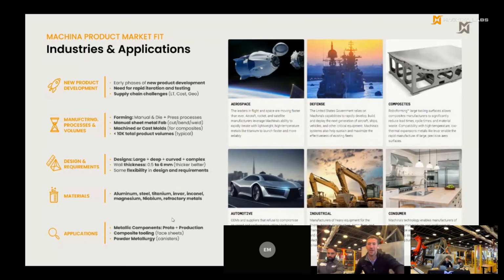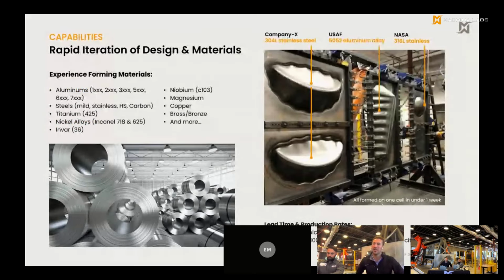In virtually any metal. So we've proven here that we can basically form any material that is malleable enough to bend. So virtually every grade of aluminum, steels from mild to stainless, high strength carbon steels. We form some grades of titanium, Inconels, nickel alloys, Invar for composite tooling, things as exotic as niobium for very high temp and even hypersonic applications. So the possibilities are really endless in terms of the speed, in terms of the capability and what we can do.